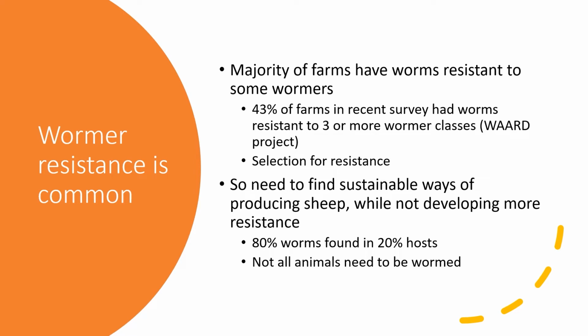Now, we treat these infections using wormers, but we know that wormer resistance is common. There are 5 classes that we can use at the moment in the UK, but we also know that the majority of farms have worms that are resistant to some of the wormers that are available. A recent study, the WARD project, found that 43% of farms had worms that were resistant to 3 or more wormer classes. So that's a significant amount of wormer resistance. And of course, that is due to selection for resistance.